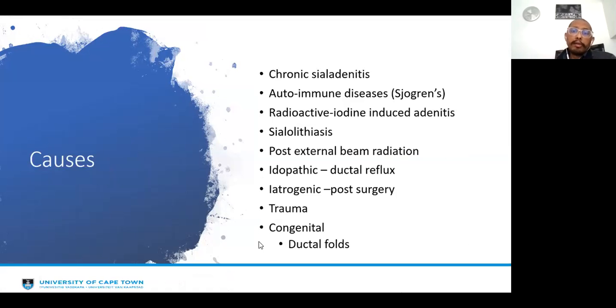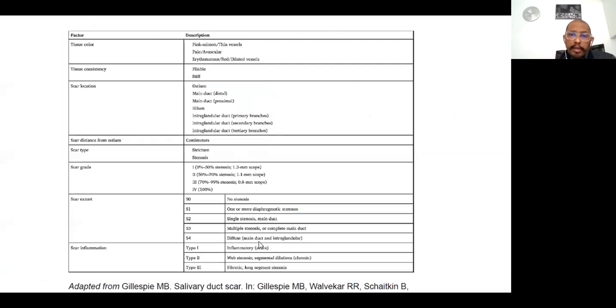So these strictures and stenosis are caused by autoimmune diseases, like I mentioned, like Sjogren's disease, radioactive iodine-induced adenitis, even sialolithiasis, external beam radiation. And sometimes we even see it with ductal reflux, where you marsupialize a gland, you scope it, it's normal, and then the patient can come back with strictures and stenosis from reflux into the duct. It can be iatrogenic from your intervention. It can be from trauma, and then you can also congenitally get these ductal folds.